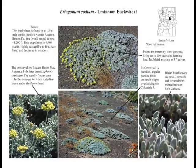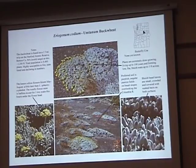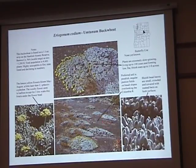And this is a neat buckwheat. This is Eriogonum codium. It's called the Umtanum buckwheat. It was only described about 10 years ago. It's found only on the Hanford Reservation down in Benton County. And it's blue. I mean, this isn't a poor picture. That's the color of it. The plants are blue. And the gravels, the volcanic fields that it grows on, are kind of purple. So it looks like the color is all off in this picture. These are the true colors.